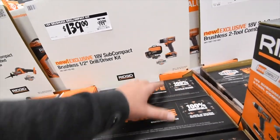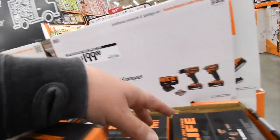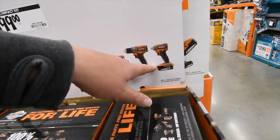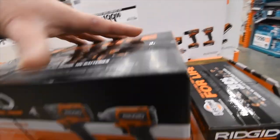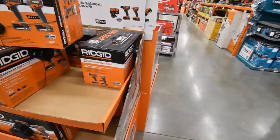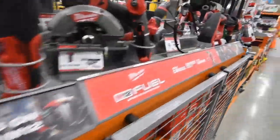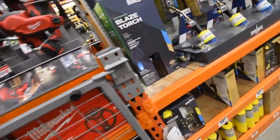Two amp hour battery charger in a bag was $200. I don't believe that price. See, how can it be was $200 when you can get this for their subcompact drill driver and impact driver kit? It just adds an additional tool to that. Got that. And like I said, the Milwaukee M12 line has a lot of tools. It's very impressive.